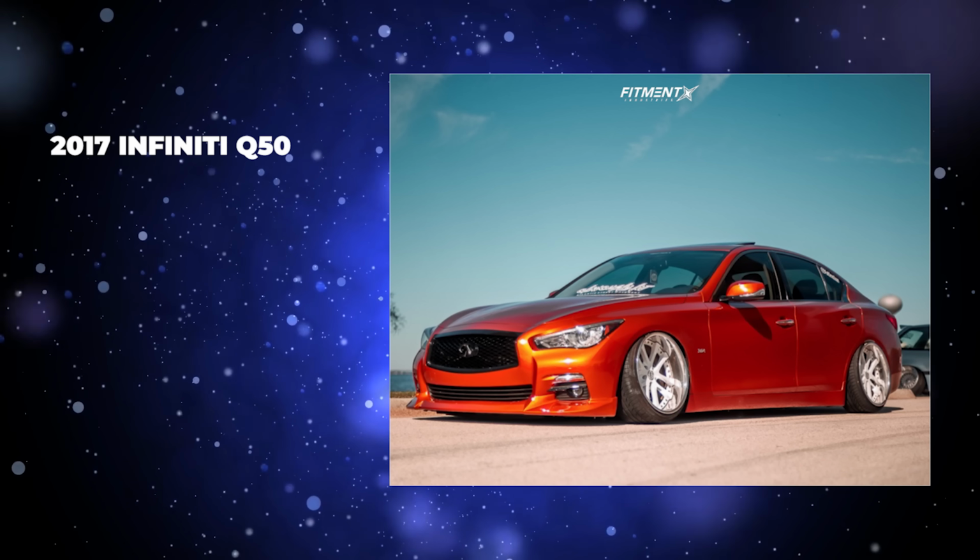Absolutely. That's why I love a lot of these cars that we get submitted, because you guys have really good taste in cars. Ready? Yeah. All right, 1, 2, 3, 8. 8.5. All right, moving on to car number 3, 2017 Infiniti Q50.